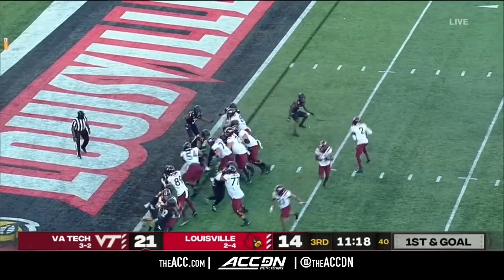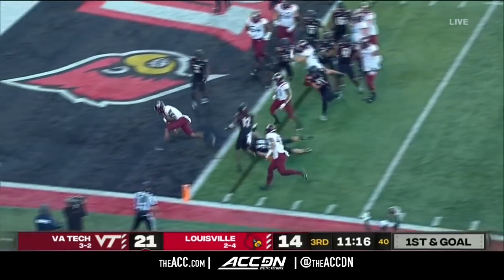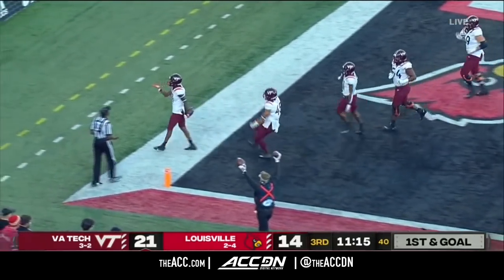Hooker's got 3 rushing scores. This is Turner sweeping and scoring. Trey Turner, the rushing touchdown.